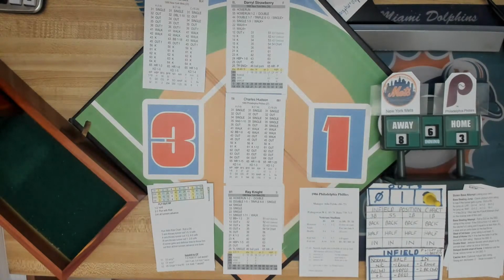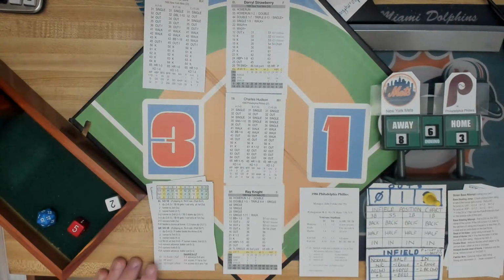Two outs, Hudson pitching the ninth. 52, that's a KD check. That's a 10 for Hudson, so that's not a strikeout, and there's a chance of an error to right field. The ball is hit to Wilson. His error rating is a 3, and that's a 10, so there won't be an error. He'll make the catch, and the inning is over.